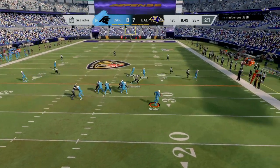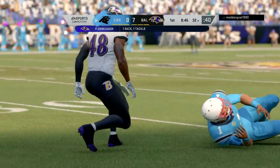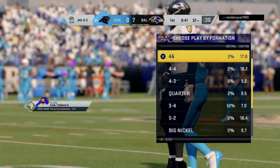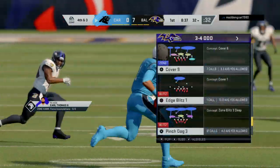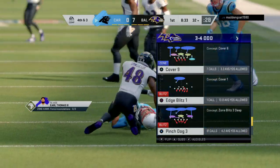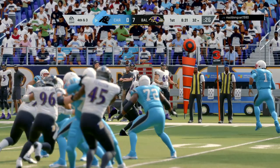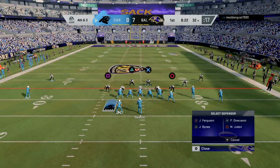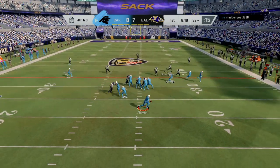Newton on third down. Eluding the pressure right. And he can't find a receiver, and he's brought down. Patrick Onwuasor in there to get him for a loss of three, and it will be fourth down. Now the offense is not leaving the field. They're going to stay out and go for it on fourth and three. They are going to go for it.